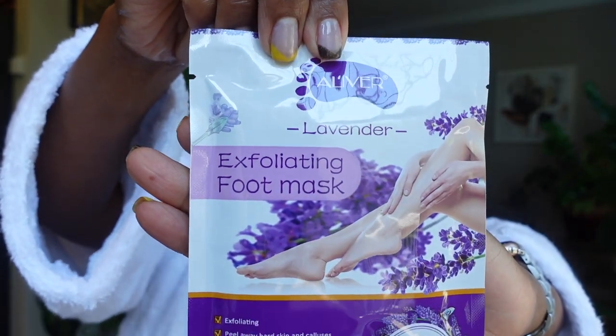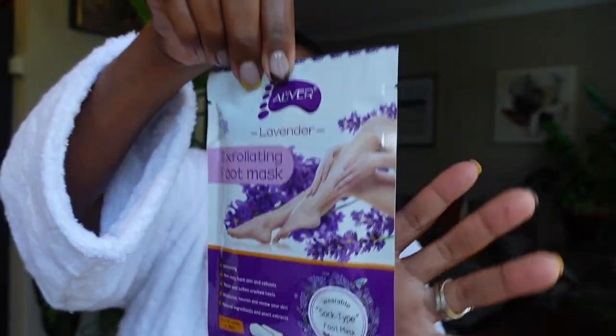So the second thing that I picked up, guys, you guys know I'm such into my skincare. You guys know I do all of the things. So these are the Oliva Lavender Exfoliating Foot Mask. And it has on here, they exfoliate, peel away hard skin and calluses, repair and soften cracked heels, moisturize, nourish, and renew your skin, natural ingredients, and plant extracts. And they are a sock type. So when you put them on your feet, it's like wearing a sock.